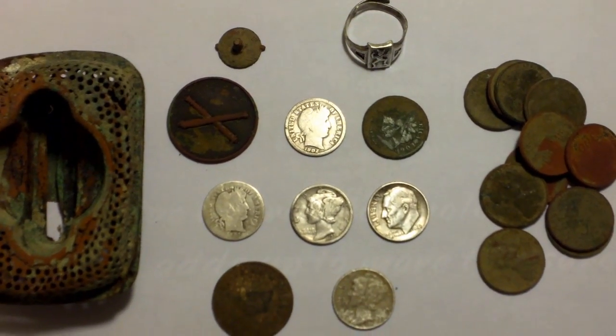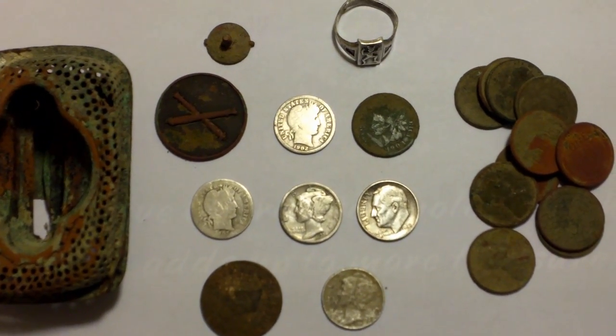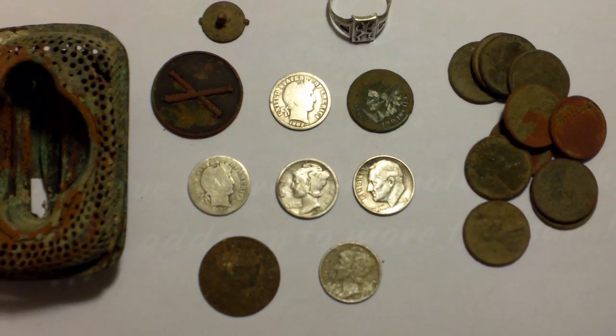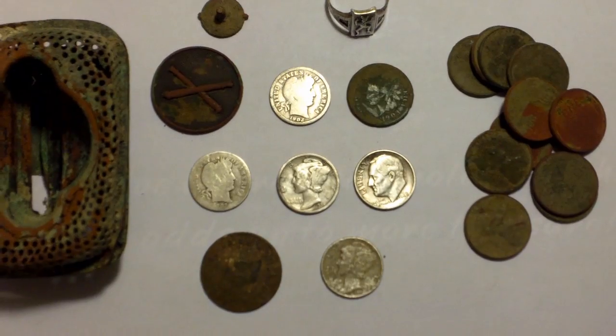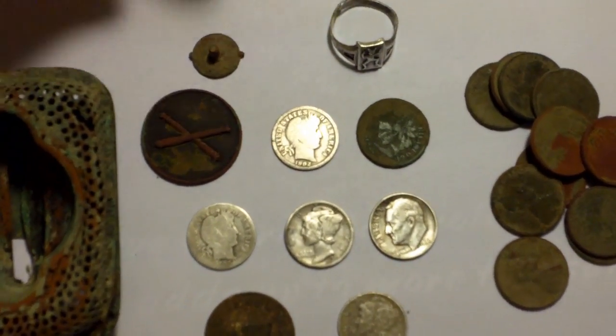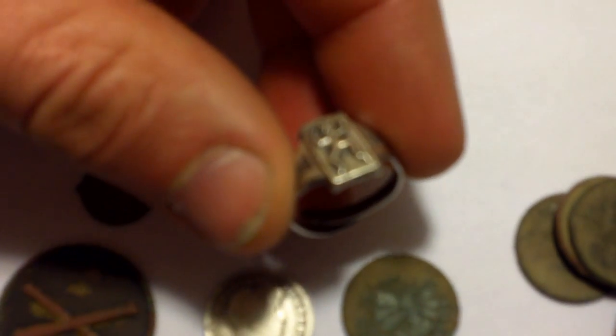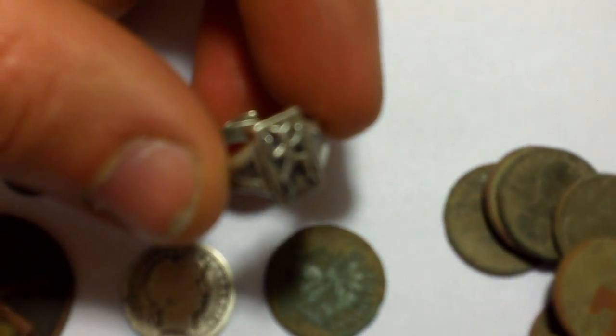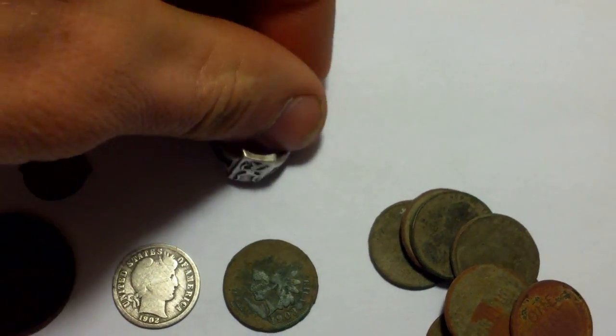He got a 1902 Barber, 1903 Indian head, an 07 Barber, 1925 Merc, 49 Rosie, and a 42 Merc, an old tax token, and then he got this really cool looking sterling ring. It's got a little guy on it. I'm not sure what that is exactly, but it's really neat looking. It says sterling on the inside.